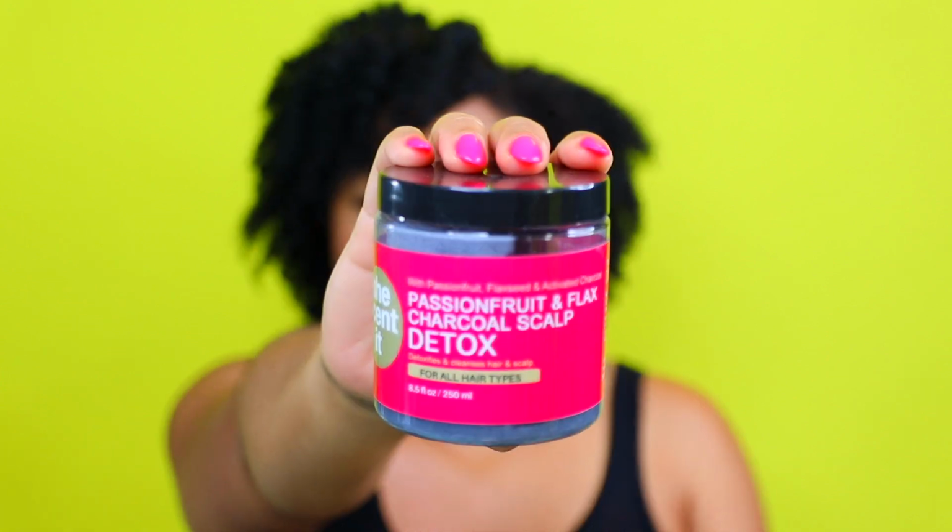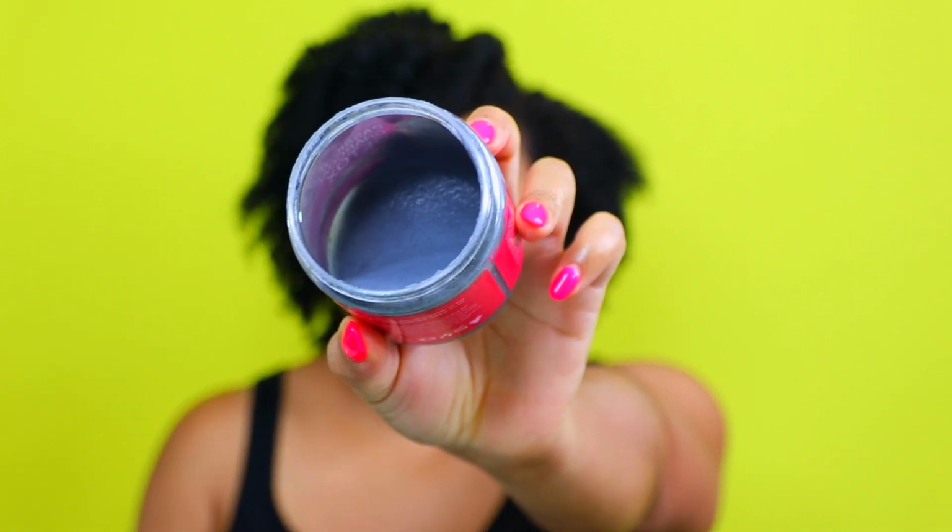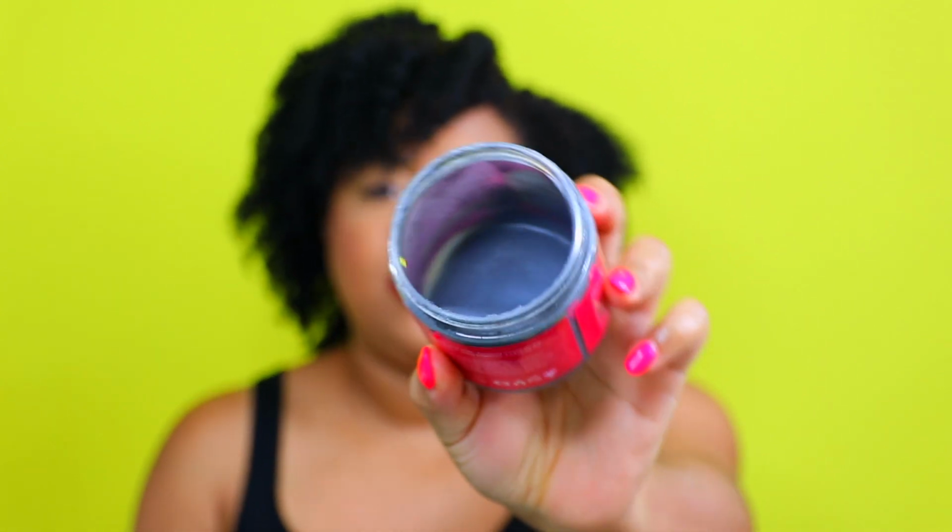Next up is probably one of my most unconventional cleansers, and this is the She Scented Passion Fruit and Flax Charcoal Scalp Detox. And typically when you hear detox, you think of some type of clay cleanser, but no, this is literally what the product looks like. It kind of looks like a conditioner with activated charcoal in it, and it actually lathers up really well and really gives your scalp a fresh cleanse.